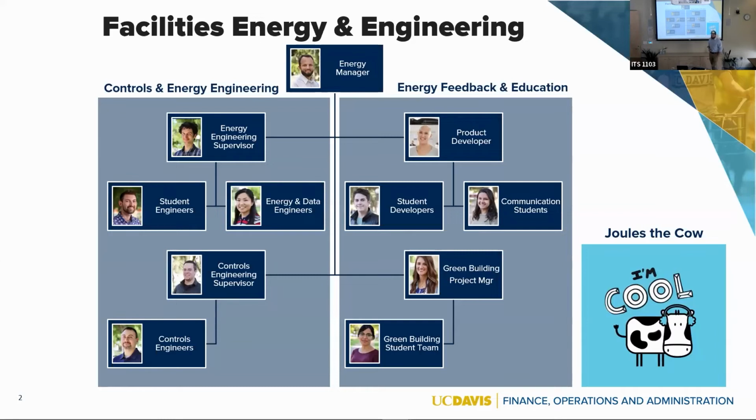I'm Josh Morejohn, Energy Manager in Facilities. This is an overview of my team on campus. We have a controls and energy engineering side, and then we also have an energy feedback and education side, which includes Jules the Cow, if you haven't heard of her. Some of you have probably heard about that side of it, our campus energy education dashboard and thermostat, a thermal feedback system. But then we also have a team that does energy engineering projects on campus. We manage the HVAC systems as well for the campus buildings.